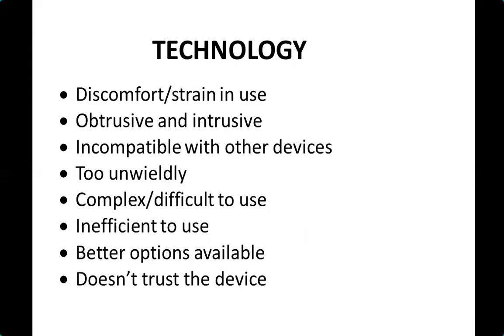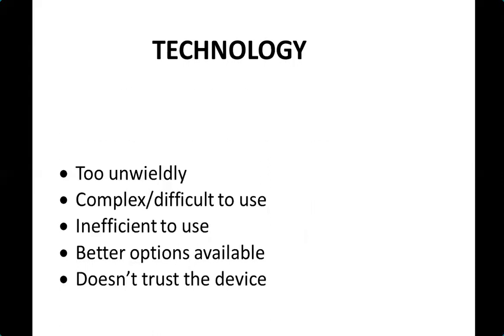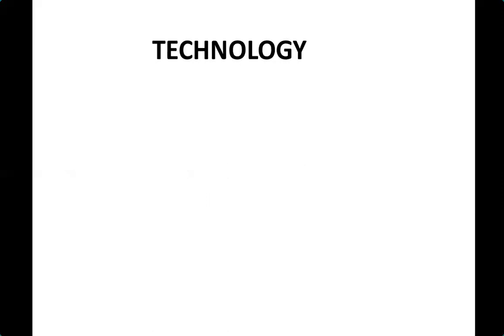Characteristics of the technology itself include discomfort or strain in use. It's obtrusive. It goes along with the person factor of self-consciousness in use, and intrusive. The person feels out of control, that the device is the one that's in charge. It may be incompatible with the use of other devices. It's too unwieldy, complex, or difficult to use, or inefficient to use. There's better or more preferred options available, and perhaps the person doesn't trust the device.